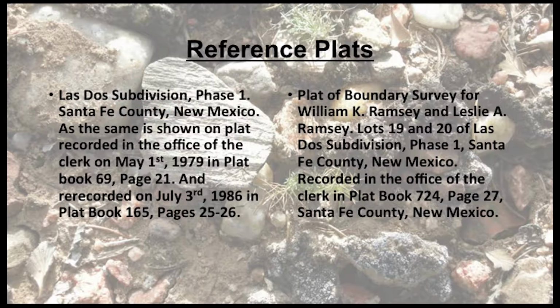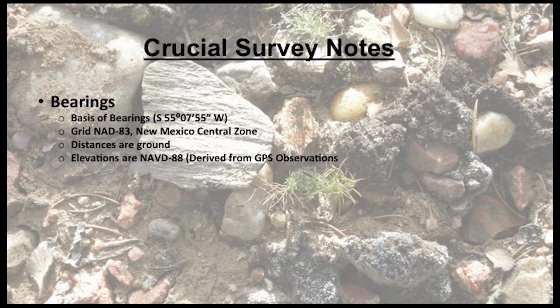Two reference plats that we found. And all the monuments that were set by Ramsey, we found them all. So we were lucky enough to find all the monuments that were set by the surveyors, it said. Crucial notes. Basis of bearing, NAD 83, New Mexico Central Zone. All our distances are ground. Our elevations were based off NAVD 88, and those were derived from GPS observations.